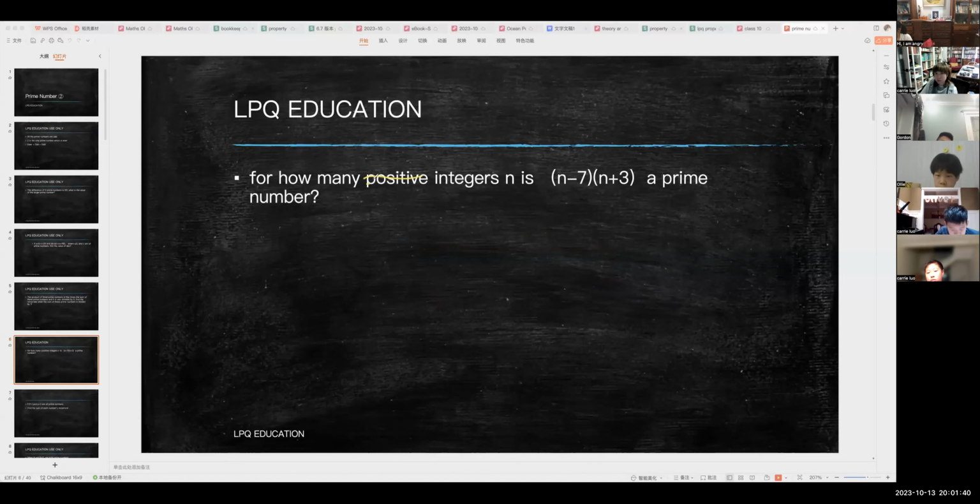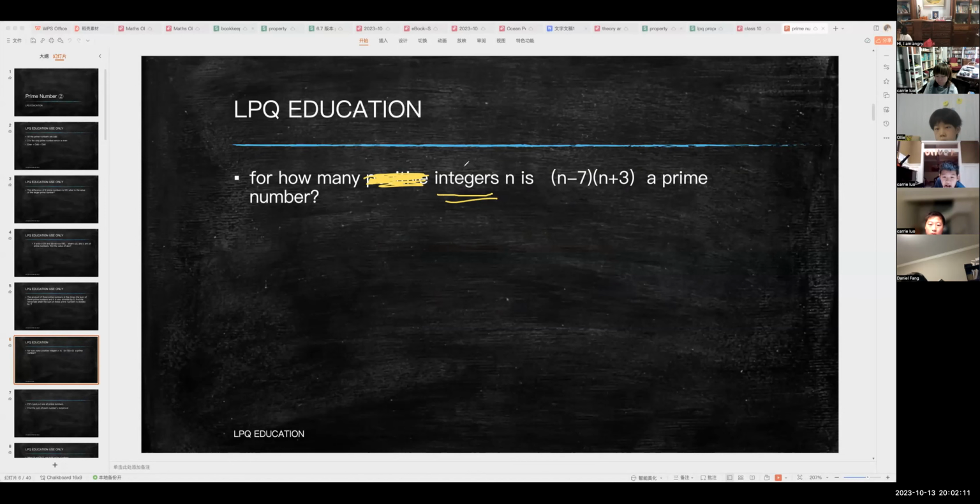Okay, so everybody, now I make it a little bit harder, okay? How many integers n make (n minus 7) times (n plus 3) a prime number? So now n doesn't have to be positive. Okay, Jeff? Okay, Daniel and Oliver? It could be positive or it could be negative as well. It also could be 0. It could be anything as long as it's an integer. So now, yeah, you can go to washroom. Please find out how many possible answers there are. Yeah, you can get your water. No problem.